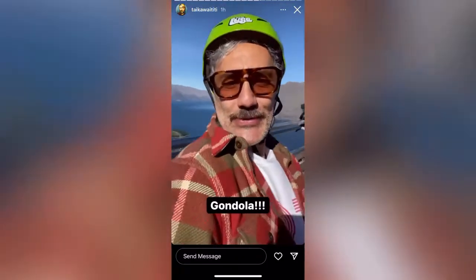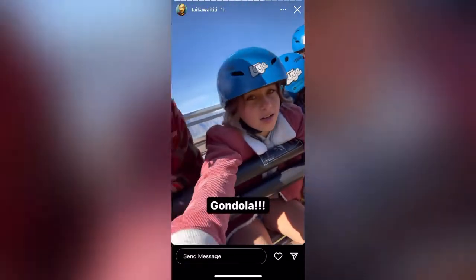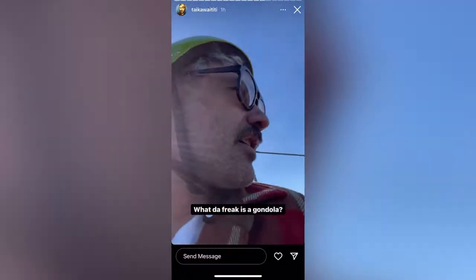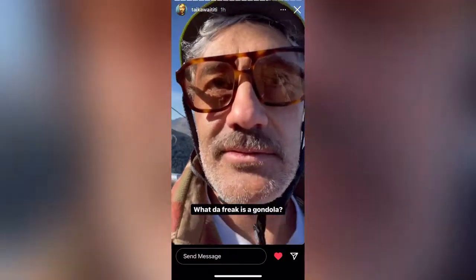I'm on the gondola. Look at me. Woo, I'm up high. Ooh, now you're down low. Look, there's an empty gondola. And now I'm on a full gondola. Dad, that's not a gondola. What the hell is the thing called? Chairlift. I'm on a chairlift. What's a gondola?